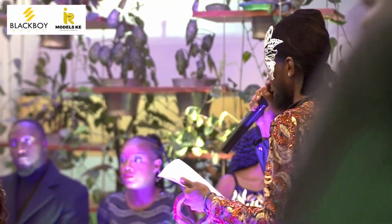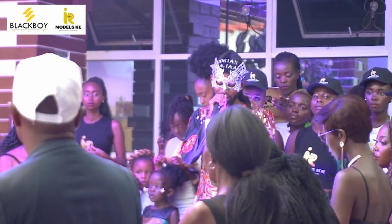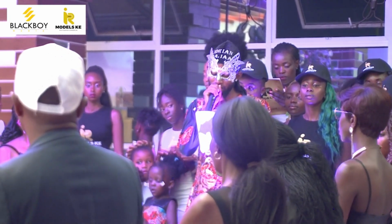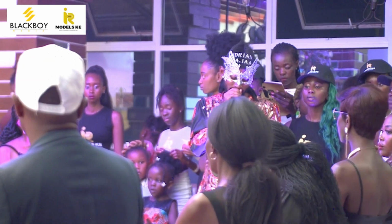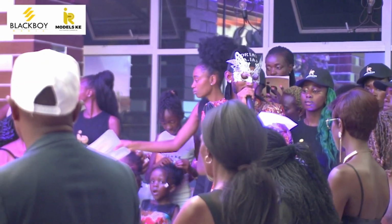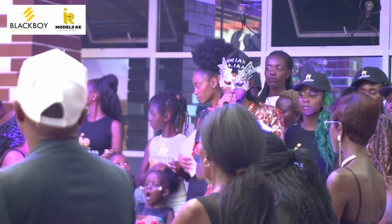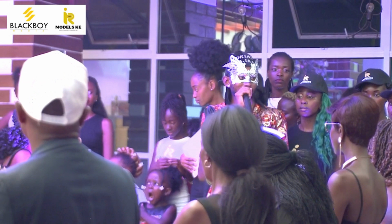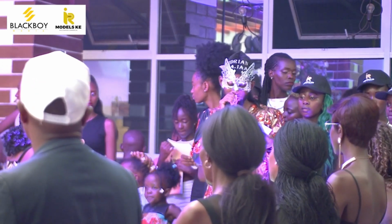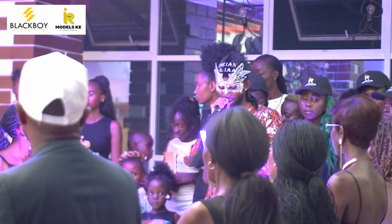Our designers have poured their hearts and souls into creating stunning collections that effortlessly blend tradition and modernity. From intricate patterns and vibrant colors to bold silhouettes that celebrate our heritage, each ensemble tells a story, representing the power and beauty of Africanity.